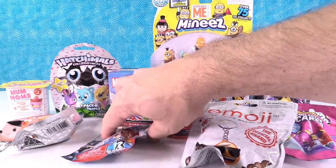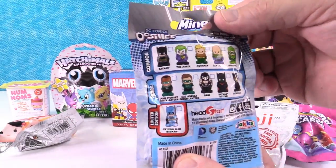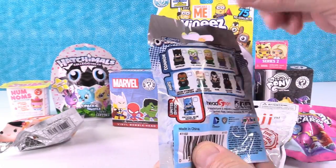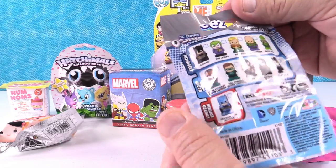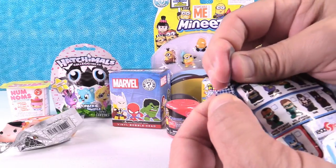All right, I'm going to get us started with an Ooshie. These are the DC Comics Ooshies. Here's the people we can get. Today, I would like to get the Joker or Green Arrow. Oh, Wonder Woman doesn't come in these packs, does she? No, you can't get Wonder Woman. I wanted to get her because of the movie. Yeah, okay, I was hoping.